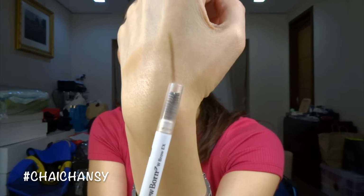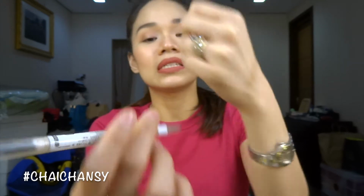This is the swatch right here, and I thought this was going to be stiff, but actually it's not. It's not too pigmented for your brows to look like it's painted on. The formula stays on the whole day, at least it stays on the whole day for me. It's worth 1,200 yen, which is probably about 550 or 560 pesos in our currency. So that's that. Next thing I'm going to talk about are brushes.